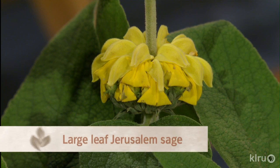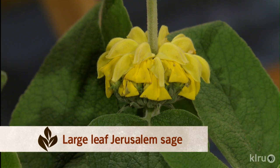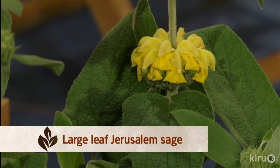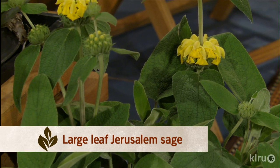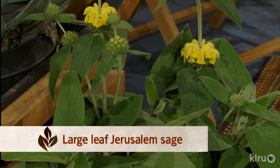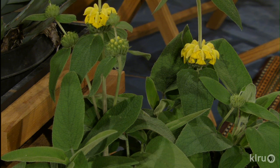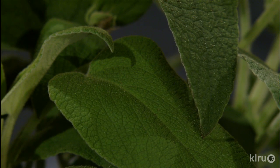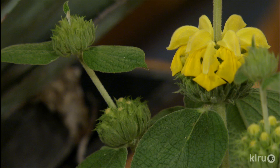Now, the next plant we have is a giant form of an old favorite. It's Jerusalem sage. I don't know if I've seen this large leaf form before. So this is a large leaf form of the Jerusalem sage. It gets about 3 feet tall with the blooms. The foliage stays a little smaller than the regular Jerusalem sage. Larger leaf, but smaller in overall size. But it's just as tough, just as drought tolerant.